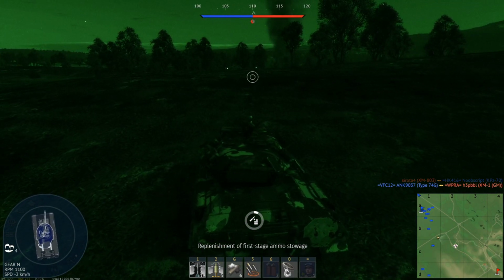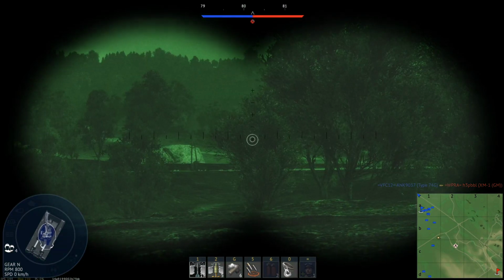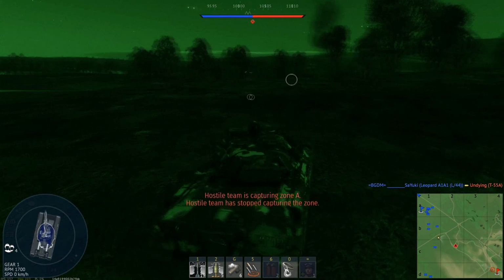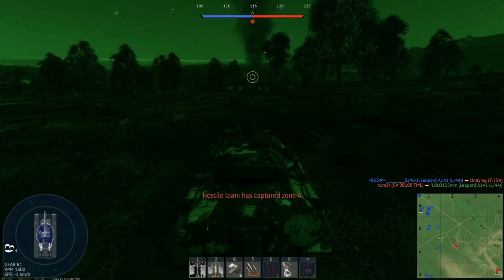And finally, between the two composite shells, you should be loading Type 93. It performs better in nearly every metric compared to M735, and as such, this will be the primary shell you're firing out of this gun. This shell is actually well above average for 105 APFSDS ammunition.